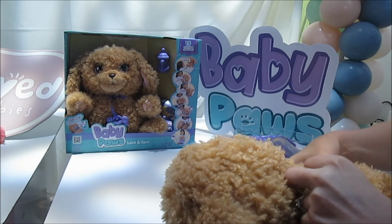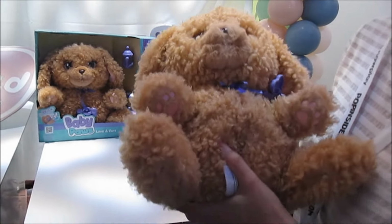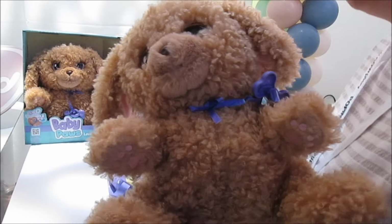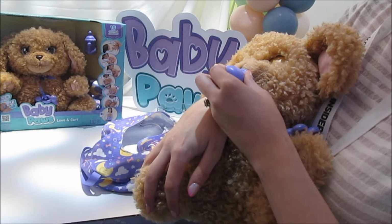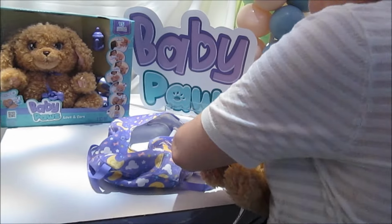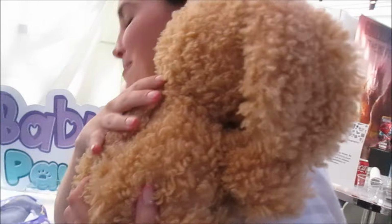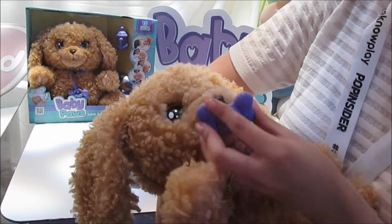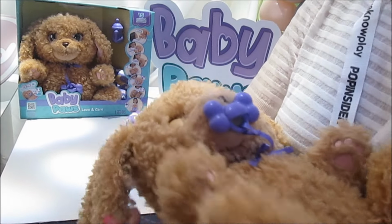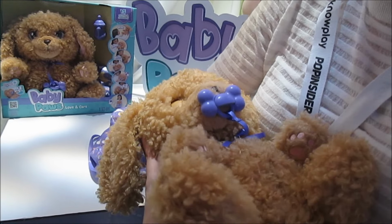Just make sure she is turned on. So she does a bunch of different things. Like when you throw her up in the air, she makes a bunch of yipping happy noises. And then she comes with a feeding bottle as well. So you can feed her and she'll make eating noises. And then when you're done with that, you can burp her. She'll make burping noises. And my favorite part is when you give her her pacifier, her eyes close, and then when you start to rock her, she'll start to fall asleep and she'll make snoring noises and look at her belly.